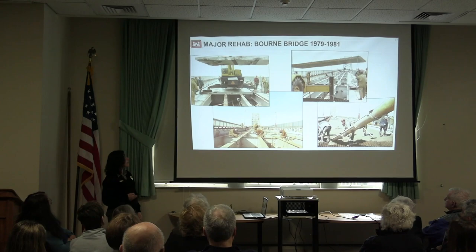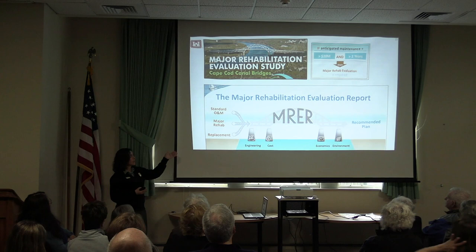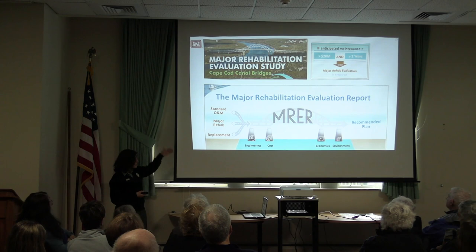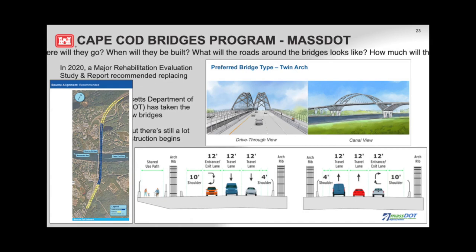And so an engineering study was completed called a major rehabilitation evaluation study, because this is such a big project that was going to take many years, cost lots of money. With this study, are we going to really do another major rehab, or are we going to replace it? And that study, which was signed off in 2020, was the engineering study we needed to say it's time to replace the bridges. So it's really from there that the authorization to replace the bridges came.